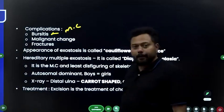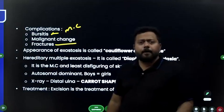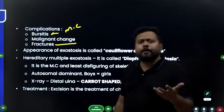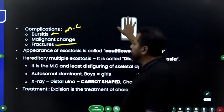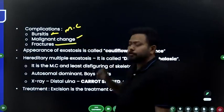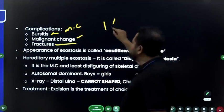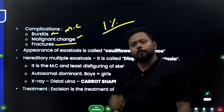The second common thing that can happen is fracture. Exostosis can get fractured, and with any fracture anywhere in the body, there will be pain. So fracture is the second cause. The third cause, the rarest possible, is malignant change of osteochondroma. Osteochondroma becomes chondrosarcoma. The chance of malignant change is only 1%.